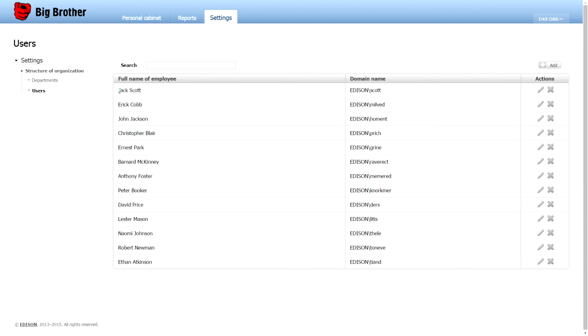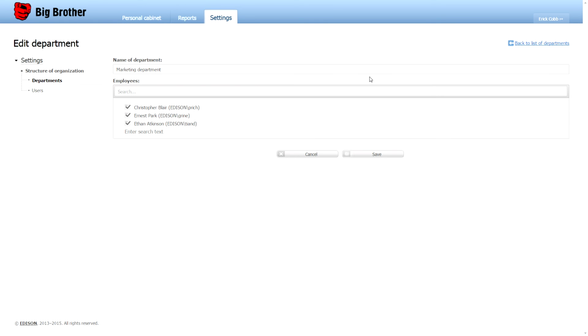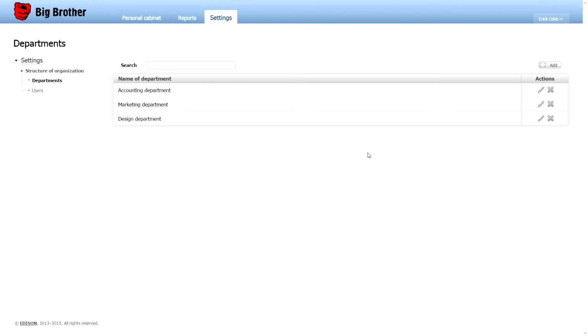Now I'll add Jack Scott to the marketing department. We choose Departments. We then click on the Edit button. It's the pencil to the right of the screen. We just need to type Scott into the search bar. There he is. The program found him. Now we check the box opposite the employee's name and click Save. In this section of the full version, you can also customize timetables and set other parameters for user accounts.